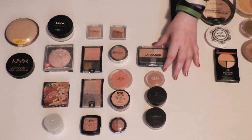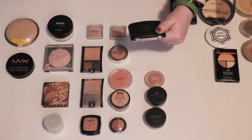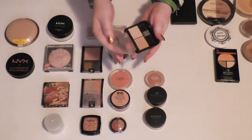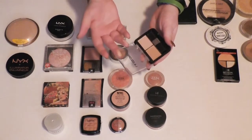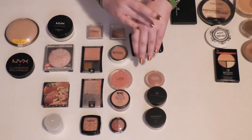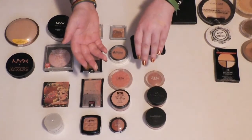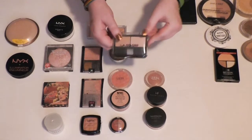Then I have a little blush duo from LA Colors. It's very neutral. The shade is Plushed and Soft Rose. I like these colors, but I can't remember if they show up well. They're really light. Honestly, it's more like a highlight than a blush, and it's not really light enough to be a highlight on me, so I guess I'm getting rid of this one too.